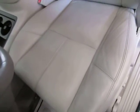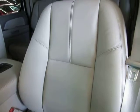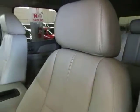Before I sit down, let me pan over the seating area now so you can see it's in great shape without any cuts, tears, or burn holes. Matter of fact, there's no burn holes anywhere in the seats, door panels, headliner, or carpeting, and there's no odor of smoke. All right, let me get inside. Let's get it started for you.